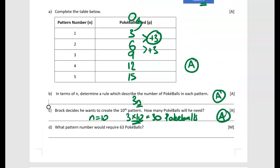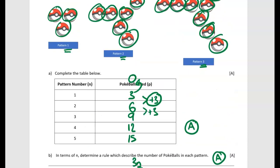And then finally, what pattern number would require 63 Pokeballs? There's a few different ways to do this, but I would have done it algebraically. So I would have gone 63 equals 3n. I then would have gone divide by 3, n equals the 21st pattern. Doesn't matter which way you did it. As long as you told me the 21st pattern, you would have got yourself a merit mark. So nice, well done if you got that.